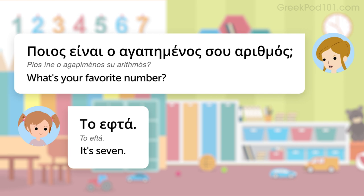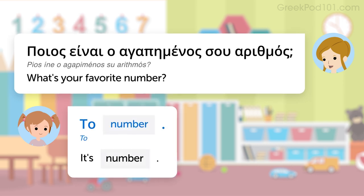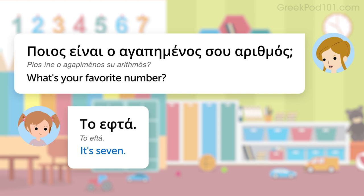Now, how do you answer this question? The pattern is το number. This Greek sentence literally translates into "the number", but it means "it's number". For example, it's 7. Το εφτά.